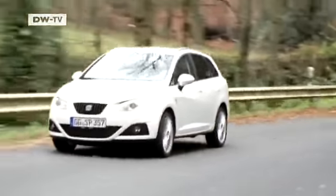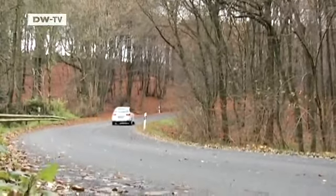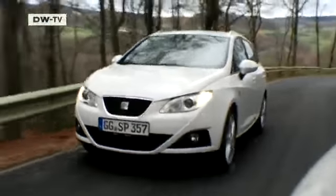Seat offers 6 different motors for the Ibiza ST. Matis tested their most powerful diesel, which packs 105 horsepower.